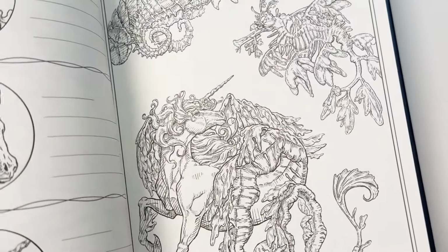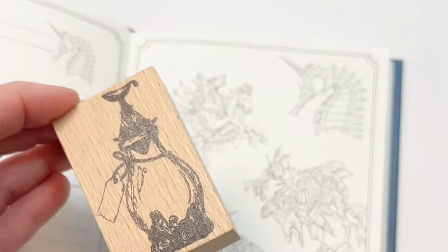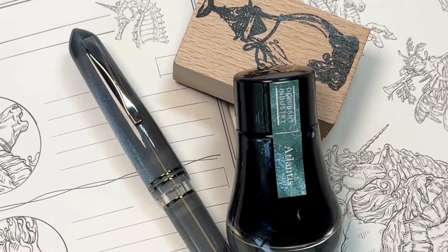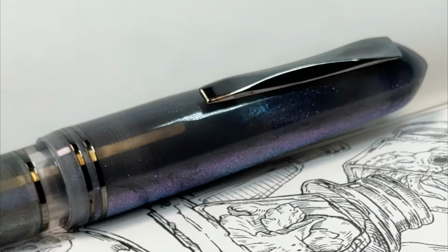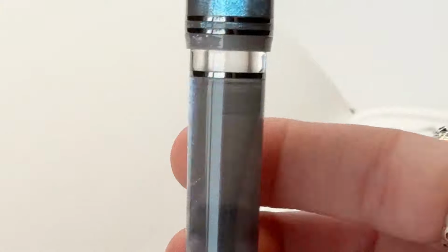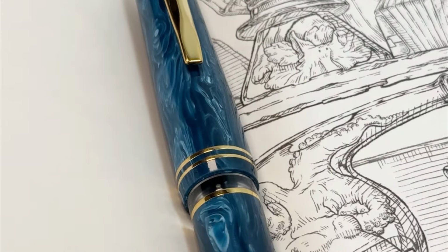Each of the box sets includes one of Dominant Industries' Log of Atlantis ink archiving books, one of their ink archiving wood stamps, one of their Atlantis inks, and one Gioia Metis Song of Atlantis fountain pen. The Metis is a piston filler with a cigar-shaped silhouette, and the Song of Atlantis features a beautiful shimmery resin that's a gray translucent resin embedded with whirlpools of purple, silver, and blue.